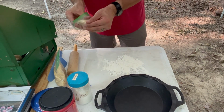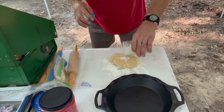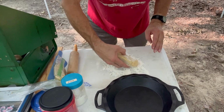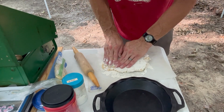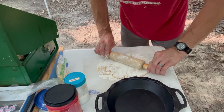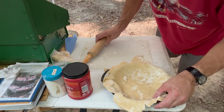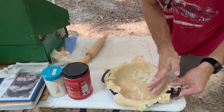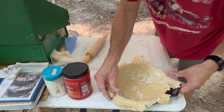Some flour down. I'm still seeing chunks of butter and Crisco in this though, so I'm kind of pleased. Got a casualty. So where it lacks in appearance, it'll make up for in taste. And that's going to be my motto.